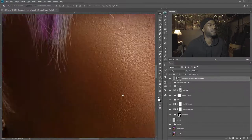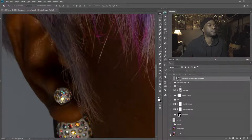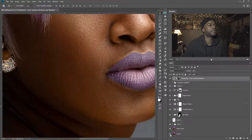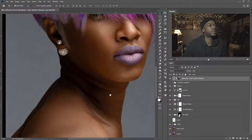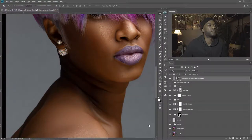Before, after, all right. Clean up around the ear, before, after. See this area here? Before, after. See, I didn't push in her face too much, just a little bit, where the neck area is, because I didn't want it to get all warped. So I just took maybe like 5 pounds off her.